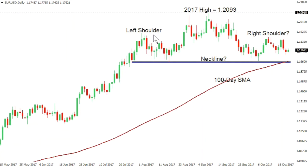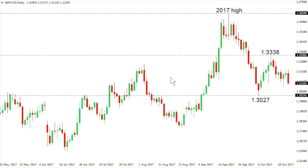119.10 is the level that we're assigning as the level to watch above, which is a high going back to August and represents what would be the left shoulder of a head and shoulders top. If we break back above there, it negates, and we could be on the way for a fresh 2017 and plus 2.5-year highs.